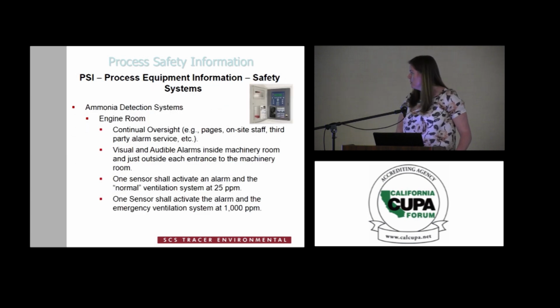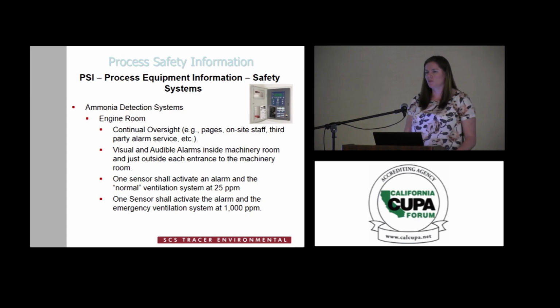Ammonia detection. In the engine room, what you'll see are sensors set anywhere from 25 parts per million up to 10,000 parts per million to shut off. The lower limit usually shuts off the liquid flow to the plant. The higher limit usually shuts off all electricity in the engine room to prevent an explosion. You'll want to see audible and visual alarms outside the engine room door and inside the engine room, just to alert people not to go in or to get out.